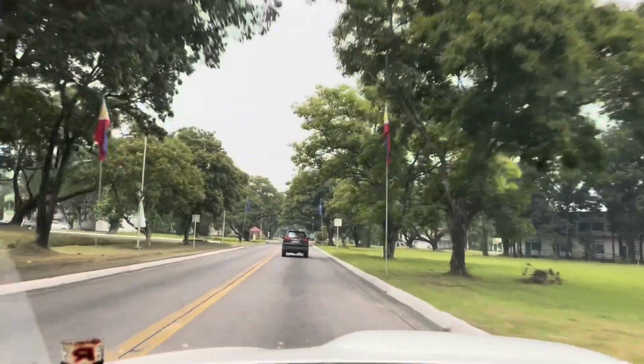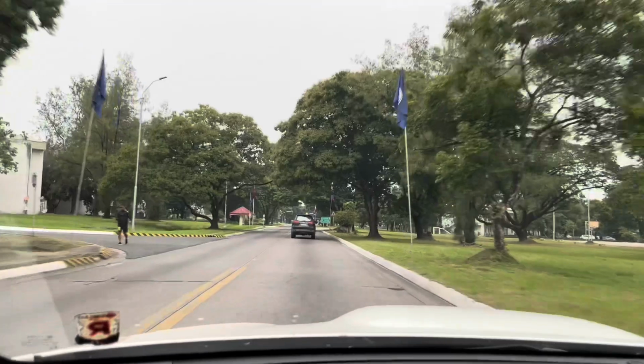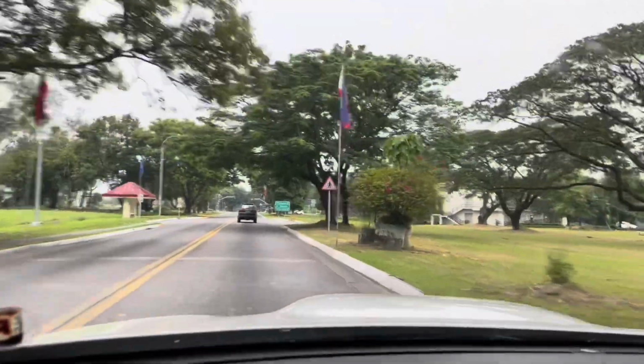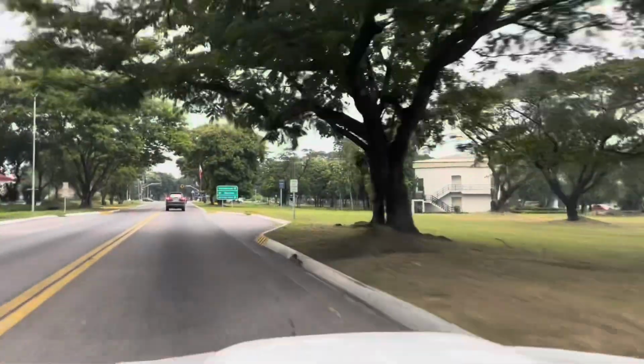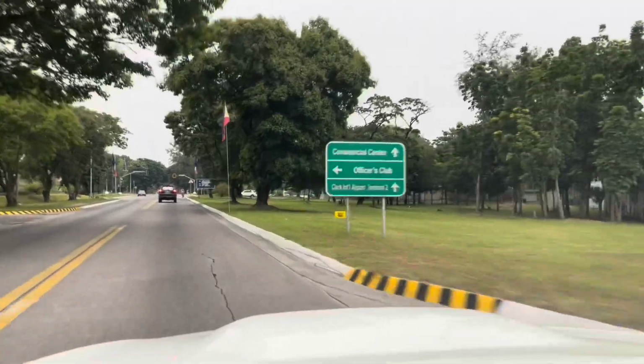Right now I'm driving to Clark International Airport Terminal 2. I've been to the old Clark Terminal 1, but never to Terminal 2, so this is going to be the first time I'm flying out of Terminal 2. Can't wait to check this out.